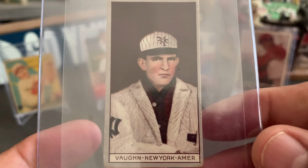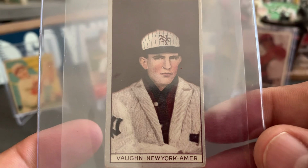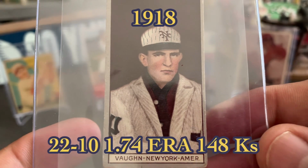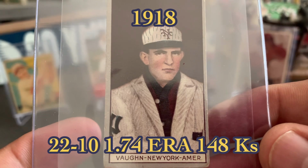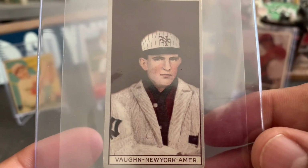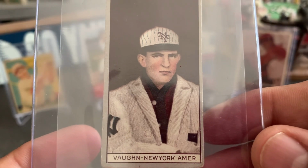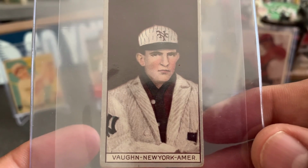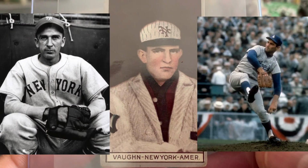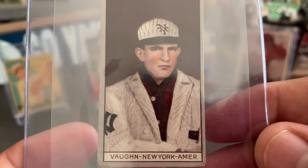So, to let you know, Jim Hippo Vaughn won the Triple Crown in 1918 with a record of 22-10, a 1.74 ERA, and 148 strikeouts. He was so good that throughout 1914 through 1920, he drew many comparisons to the great Carl Hubbell and Sandy Koufax as being the best left-hander in the game.